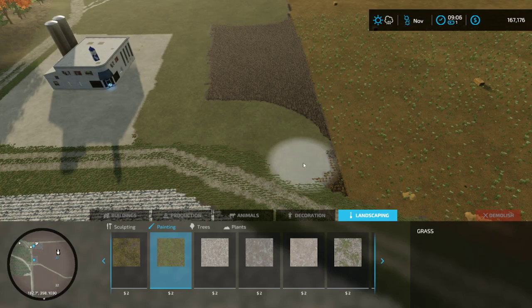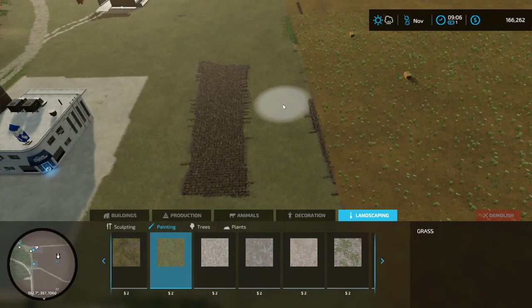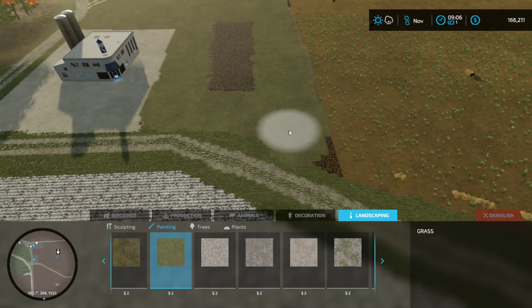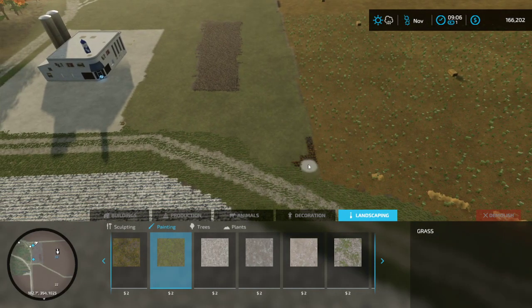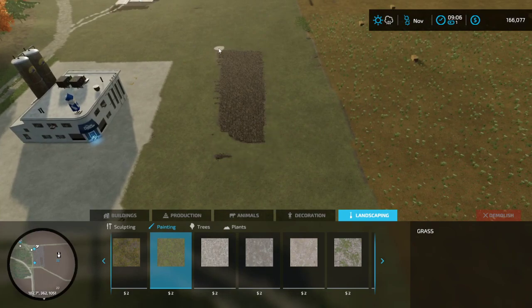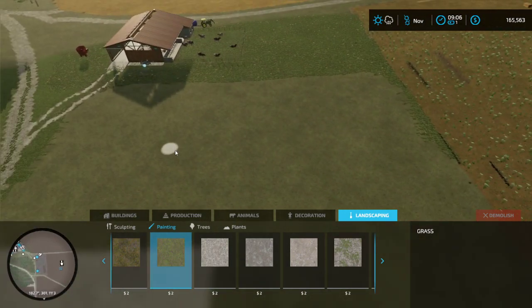I would love to put some trees in here as well, but if you saw the episode when we put in the warehouse, this map is at its limit for trees. So it literally won't let you put trees in. And don't worry, I won't leave it this ugly pale green. I will put grass over top.